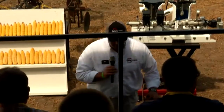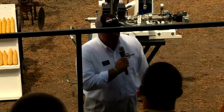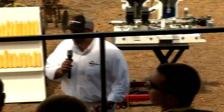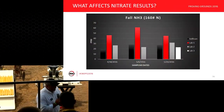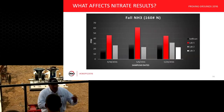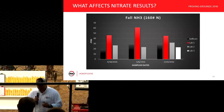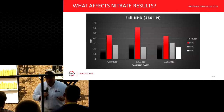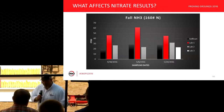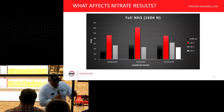Like Jason said, the proper technique of getting cores pulled is very, very important. Handling is also equally as important. I've heard a lot of times from people who have SOILSCAN that they've run a SOILSCAN result and also sent it to a lab, and the results came back differently. So I did the same thing this year, utilizing 2 labs and SOILSCAN. I would go out on a Friday afternoon, pull my sample, bring it in, get it mixed up well, and separate it out into 3 different samples.